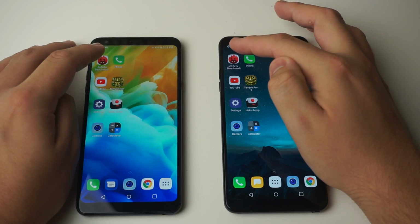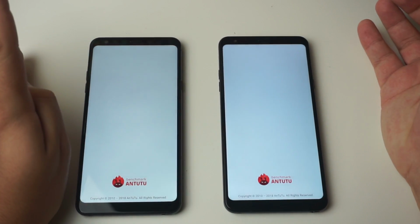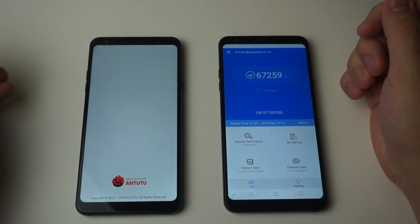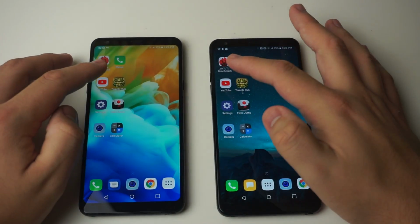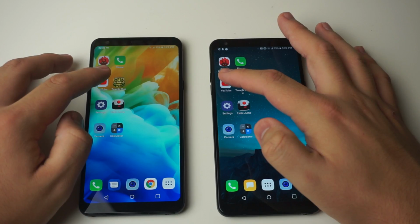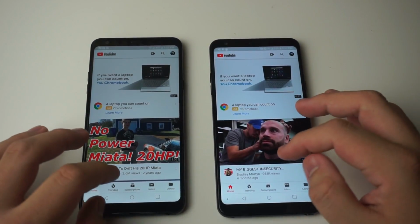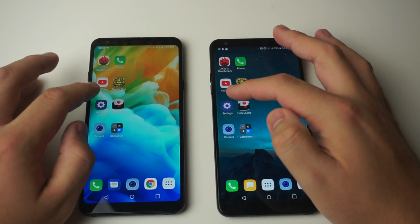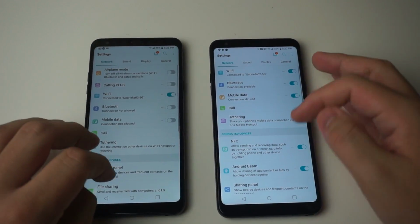All right, guys, let's go ahead and get the Antutu Benchmark first. 3, 2, 1, go. Metro PCS got it right there, just by a hair, actually. Let's go ahead and boot up YouTube next. 3, 2, 1, go. Ooh, Boost Mobile actually got that first. Next, we have the settings. 3, 2, 1, go. Metro PCS got it by a hair.